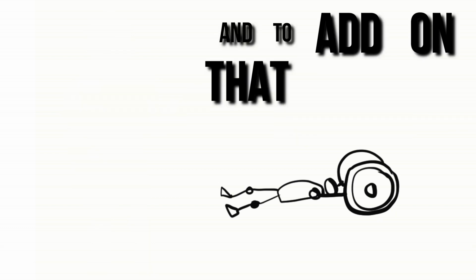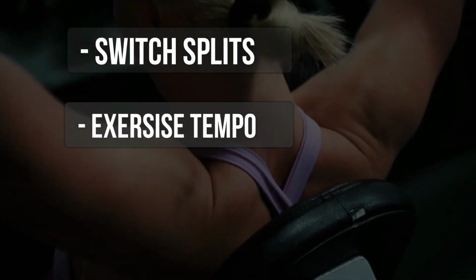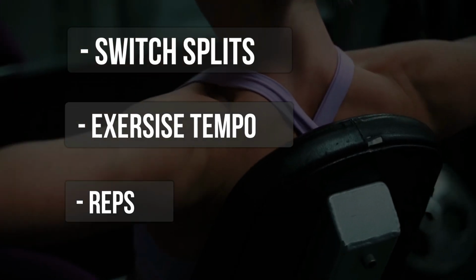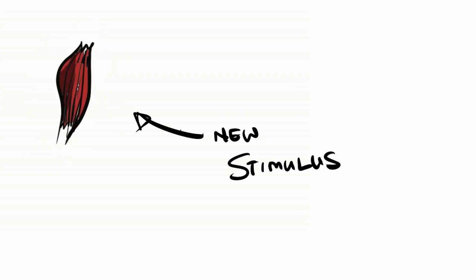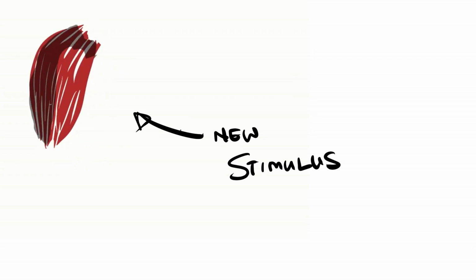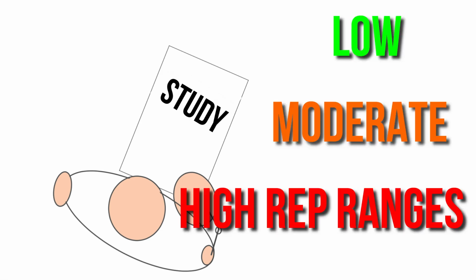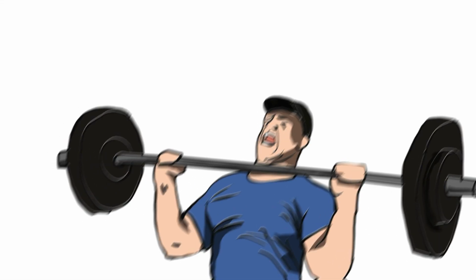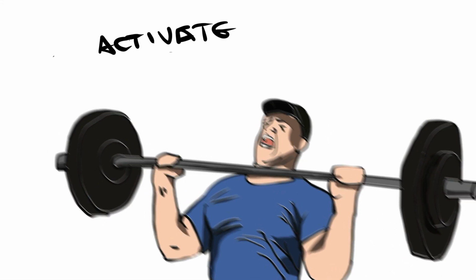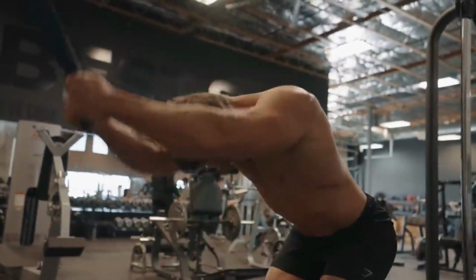And to add on that, you want to switch up your splits and exercise execution, such as the tempo and reps, from time to time. This will spark a whole new stimulus onto your muscles, helping you build muscle even further as you continue to lose fat. Studies have shown that switching from low to moderate to high rep ranges from time to time will not only help your body avoid adapting to the resistance, but will also help activate different muscle pathways. So keep alternating between those rep ranges.